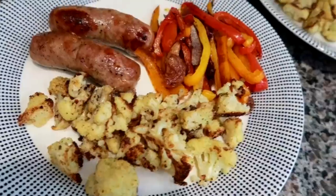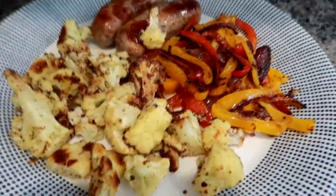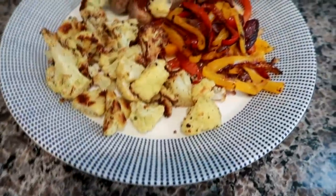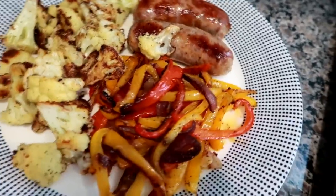So this is how our sausage and peppers and cauliflower turned out. Super delicious. Love doing sheet pan sausage and peppers. Really easy, and anyone can do it. So this is what we had tonight.